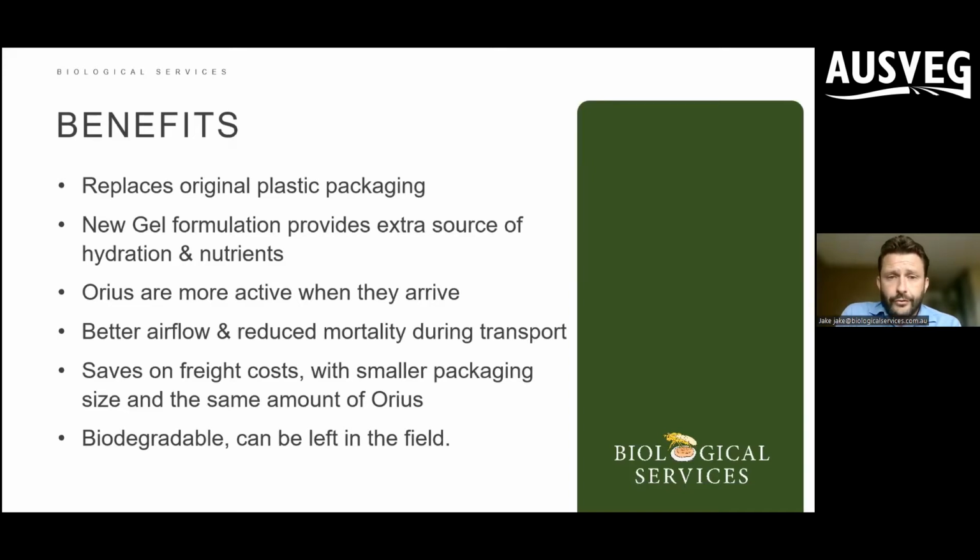There's better airflow through them too. So we find there's a big reduction in mortality during transport. They're a smaller size as well, with the same amount of beneficial. So with the smaller packaging size, we're able to fit more per box, which saves on freight. And the fact that they're biodegradable means they can be left in the field.